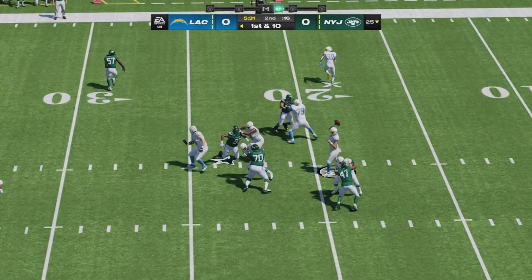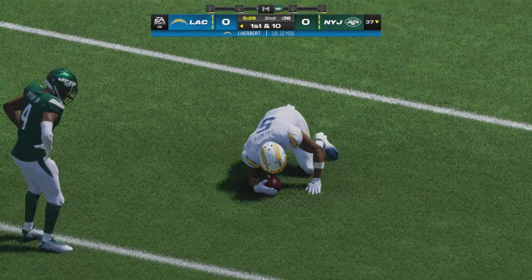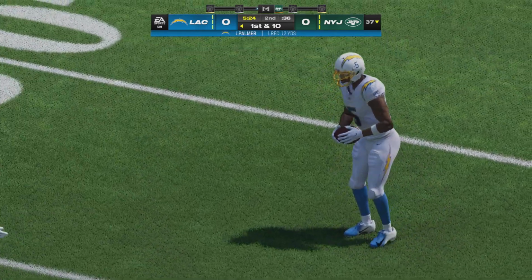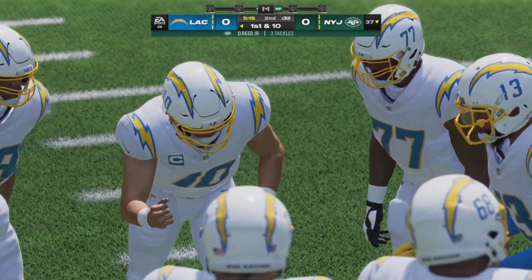They'll try the air now with Herbert. Got an open man. It's Josh Palmer. And he's taken down but able to slip across the 35. A gain there of 12 yards and a first down L.A.